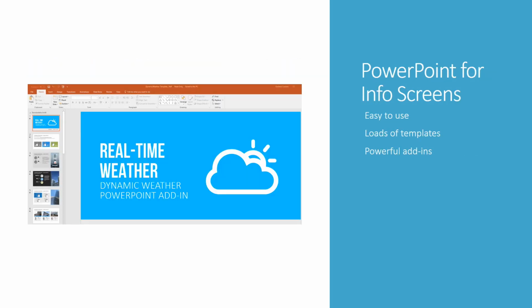So how do you do all this? Well, there's a really simple tool that will let you do this quite easily, and it's just quite simply PowerPoint. PowerPoint, most of you already have it. It's with Microsoft Office. It's very easy to use. There's loads of templates out there for information screens, and there's really powerful add-ins that make it very easy for you to be able to do these kinds of real-time things we're showing you.